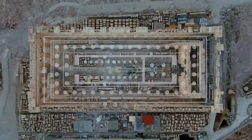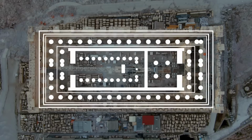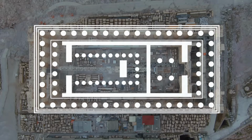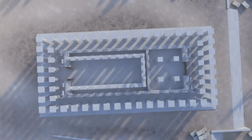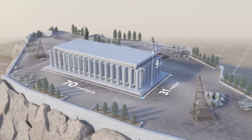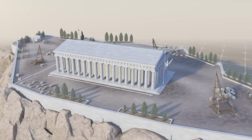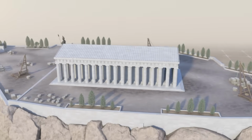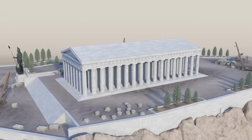By studying the building, scientists were able to establish that the Parthenon was in fact an enlarged copy of the pre-Parthenon. 2 columns were added to its facade and 1 to its length, bringing the building to a width of 31 meters and a length of 70 meters, with a height of 14 meters. A total of 120 columns supported this monumental building.